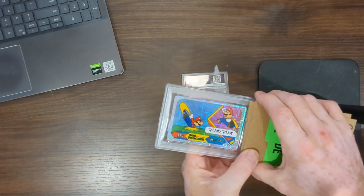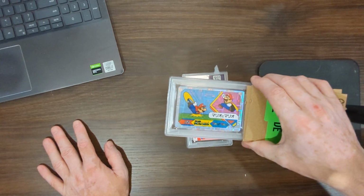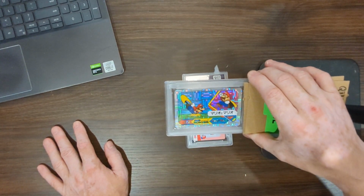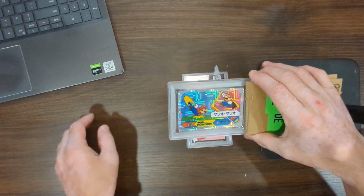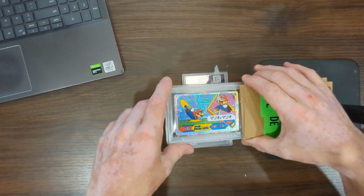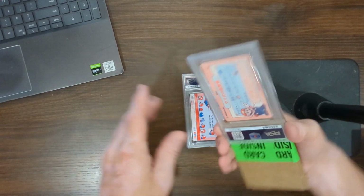Mario. I have no idea how these grade, what they're looking for. I've got a few of them. They all look pretty clean to me. This looks nice and centered. It's a little bit off-centered, but there were no scratches, no dings that I could see.